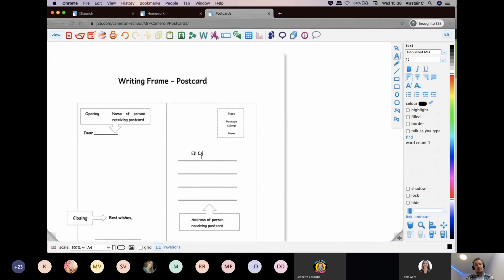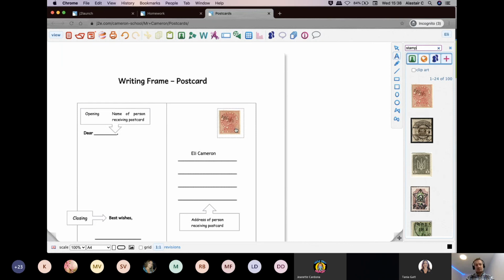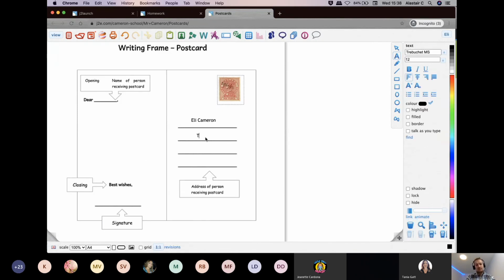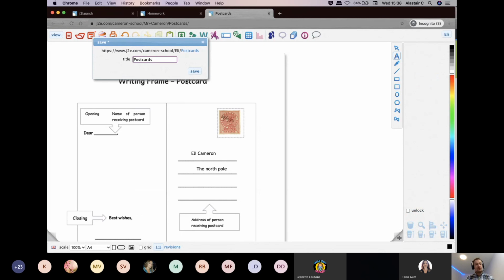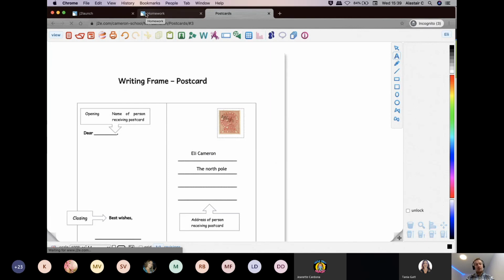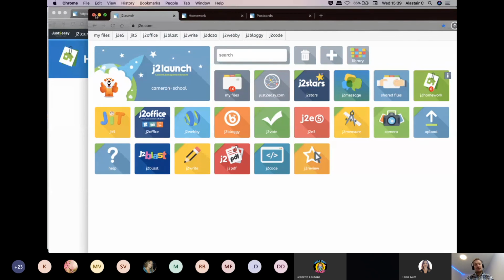And so he can put that in, and he might want to put a picture of a stamp on there as well. So yeah, old stamp can go on there, and then put his address in there and save his work. And he can call it postcards because that's his own version of it. Here we go. What that will mean is, let me just close that down a second.